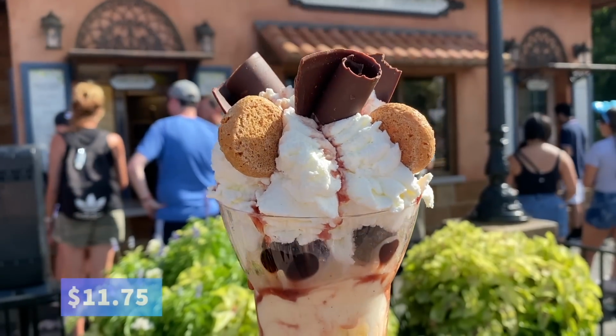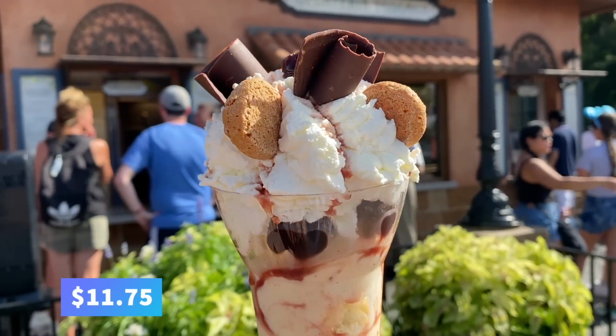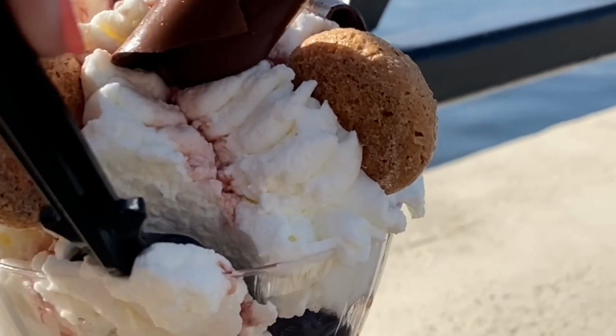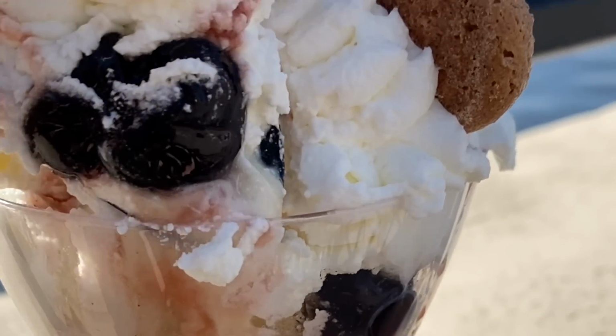Then again, it is expensive, $11.75. We know not everyone's going to appreciate the cherry and vanilla flavors, but for us, this one was a winner. You can find it at Gelateria Toscana in Italy.